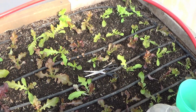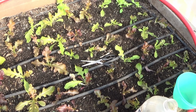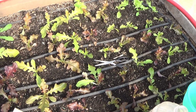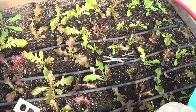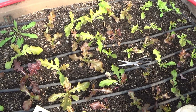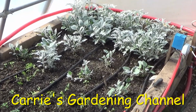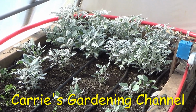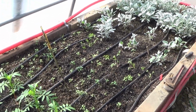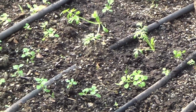I'll show you what we already got harvested. I have it on the counter in a bowl in the house. So I will show you what we got off of the first one here. My dusty miller down there is ready to harvest. I'm going to be harvesting that for cut flower production. And the nigella, that's growing. I have more of that to come in here and be planted.